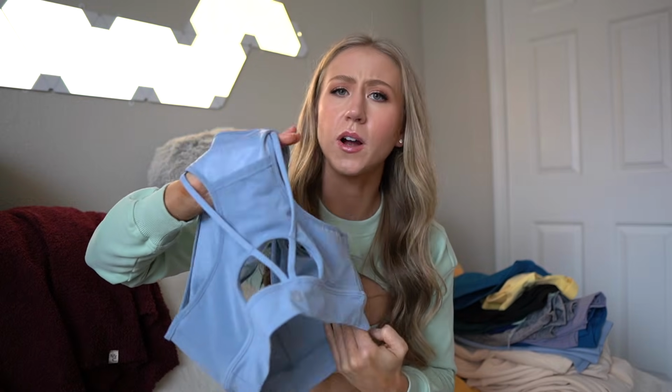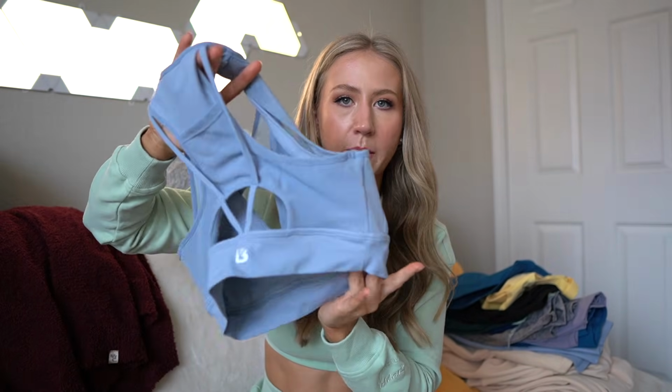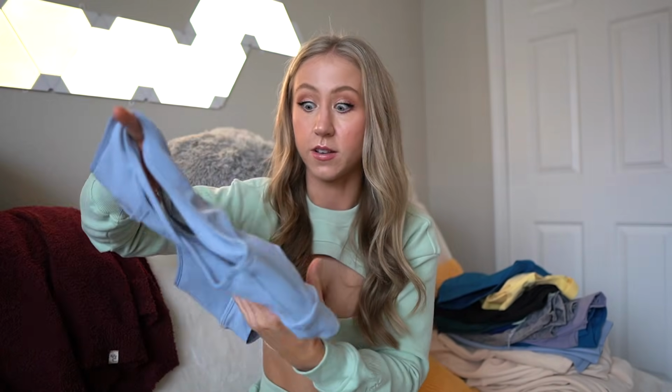I think let's keep the pockets to the leggings and jackets, maybe not the sports bras. It's still a cute little mesh overlay detail that I like, but I wouldn't really call this a pocket. Little cutout details, little strappiness. I actually really loved this sports bra, so let's try it on.